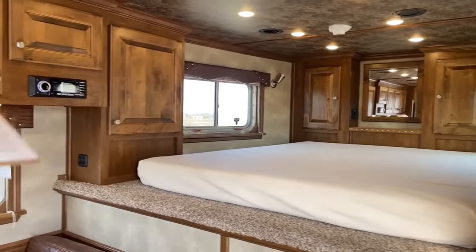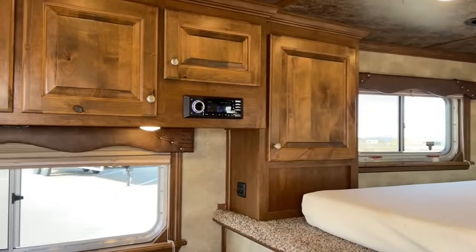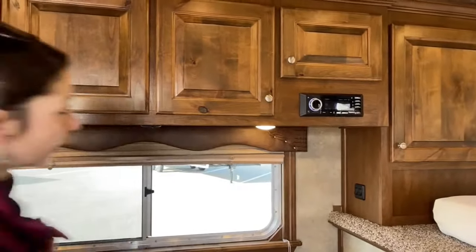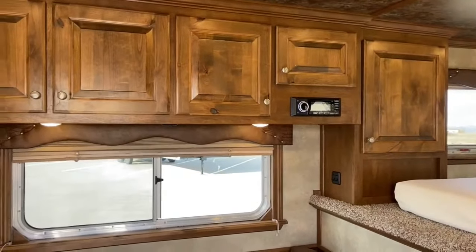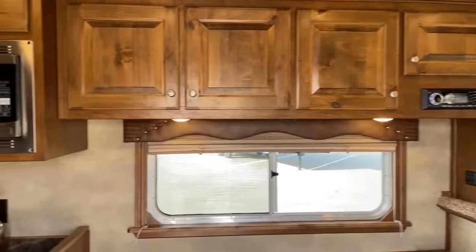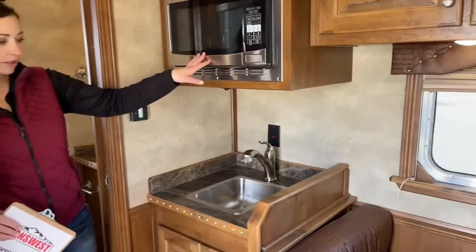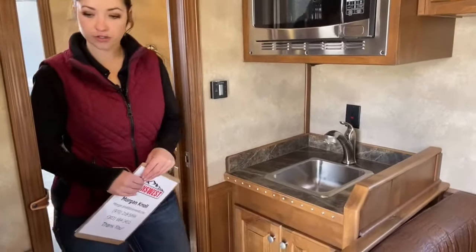You got a radio inside and exterior, so you can play music, be able to listen to the radio, AM, FM. That one I believe does have Bluetooth connection. Yes, it does. So you can put your phone to it and play your music off your phone as well. Over here in the corner, you got a cute little kitchenette area. So you do have your microwave and then your kitchen sink. Small little area, but still usable.